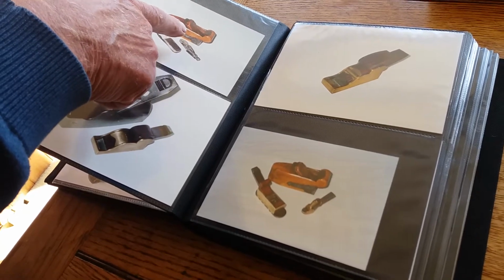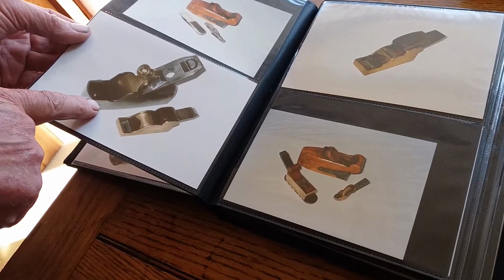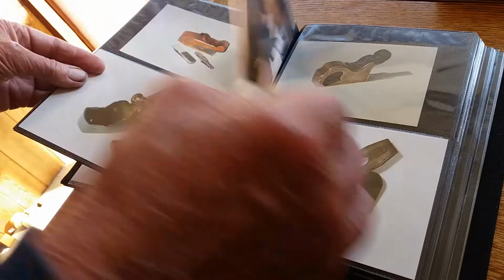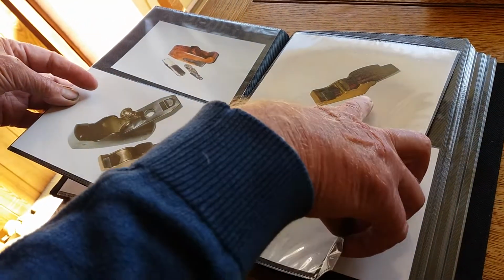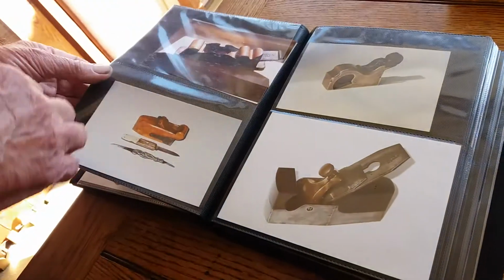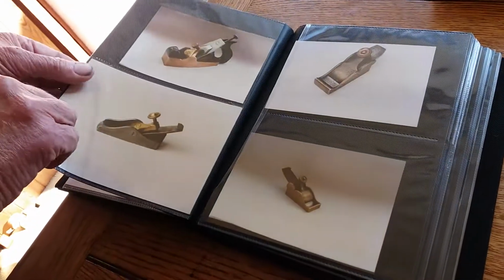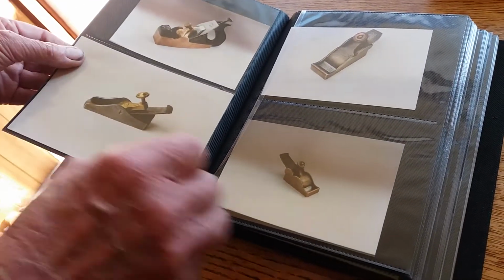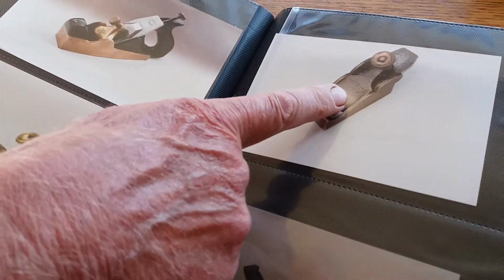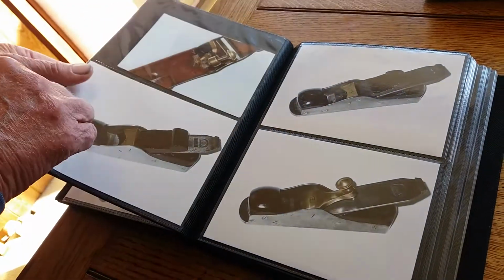beautiful patina on it. This is a rare Matheson, and that's the Spears again. That one's, I think it's Marples. Oh, that's one I made. Norris. This one is by Mosley and Son. Quite a rare plane that went to Australia.